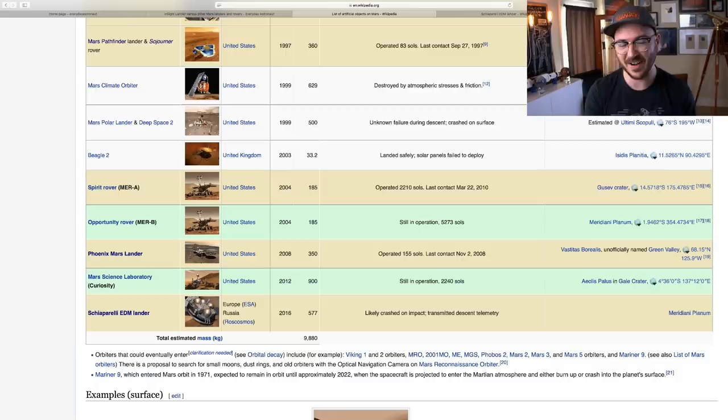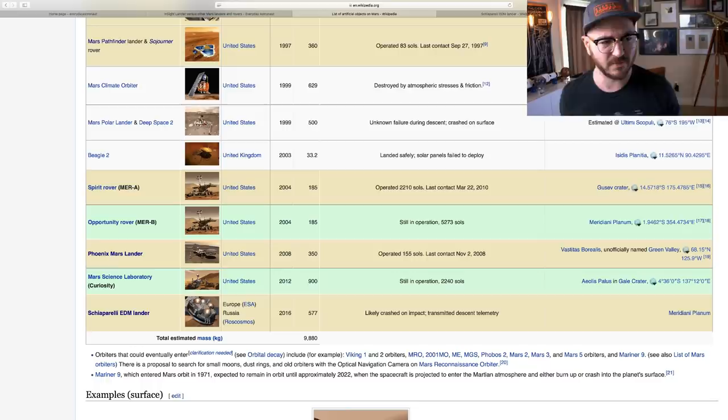But altogether, the InSight lander is not that expensive of a mission. It came in still well under $1 billion, which is pretty cheap to get to Mars and do some good science. So let's go through this here real quick.